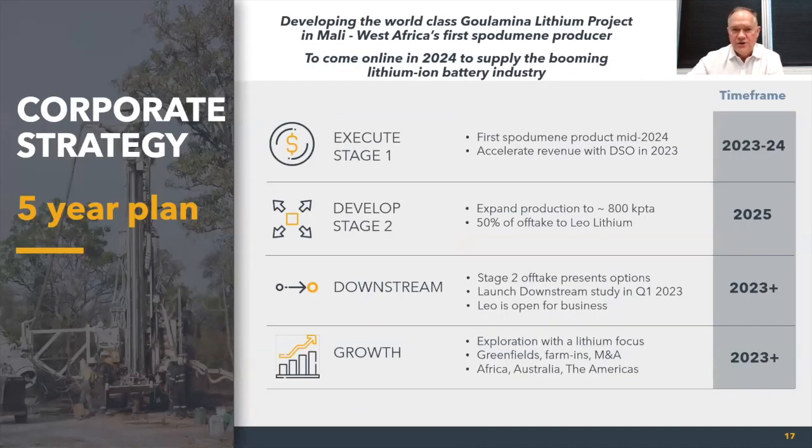And in conclusion, I'll leave you with our corporate strategy slide, which the board recently endorsed. I think this is a great encapsulation of what Leo is about. It's not just Goulamina stage 1. There's a lot more that we are working on. So of course, stage 1, first product in less than 18 months, but 2023 will see a lot of development across the other 3 pillars of the corporate strategy.